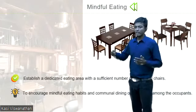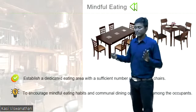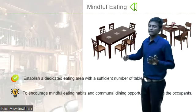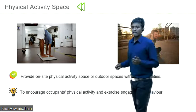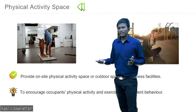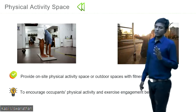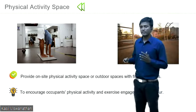And we need to design mindful eating spaces with adequate dining and seating facilities, in order to encourage the occupants toward mindful eating behaviors. And we need to consider some dedicated spaces for physical activity. These spaces may be placed indoors in our projects, or outdoors, but the intention is only to encourage the physical activity of our occupants and employees in a day-to-day manner.